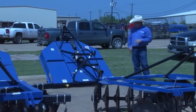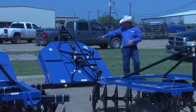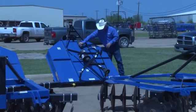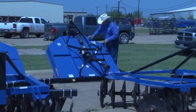So we put our own stump jumpers under here, slip clutch. This of course is not a beer holder. It's for your literature and that kind of stuff, warranty information.